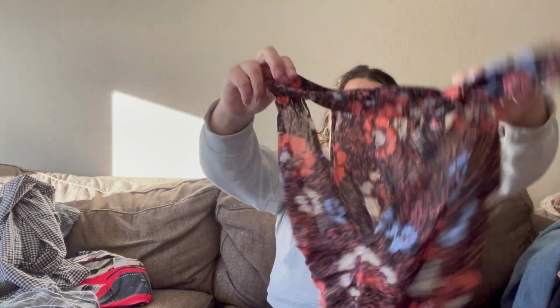This was a brand I've sold once before, and I'm pretty sure it's kind of expensive. This is just a top, but it's Cleo Bella, and it's a size small. I think they also make purses. I think I bought something on ThredUp to resell once. I think that's what I'm thinking of. But I don't know. Hopefully this will do well.